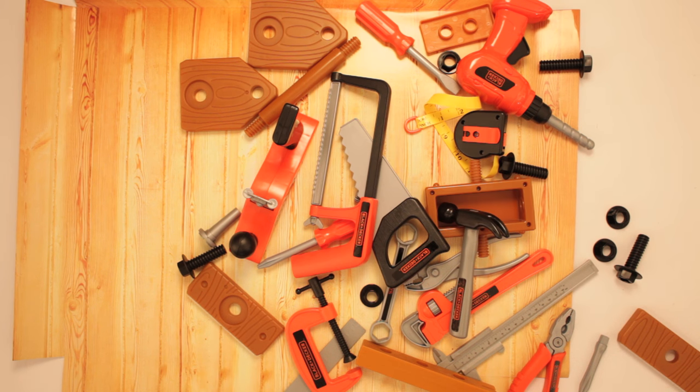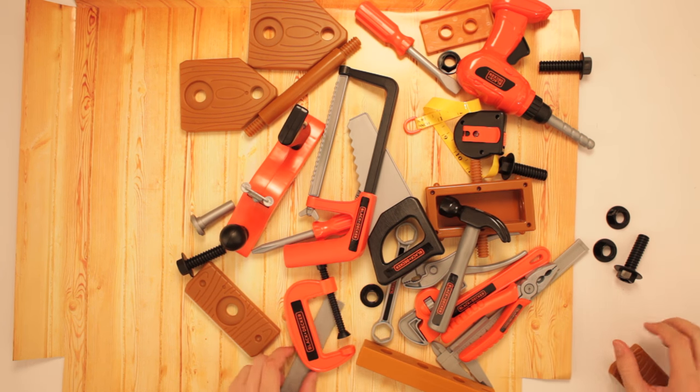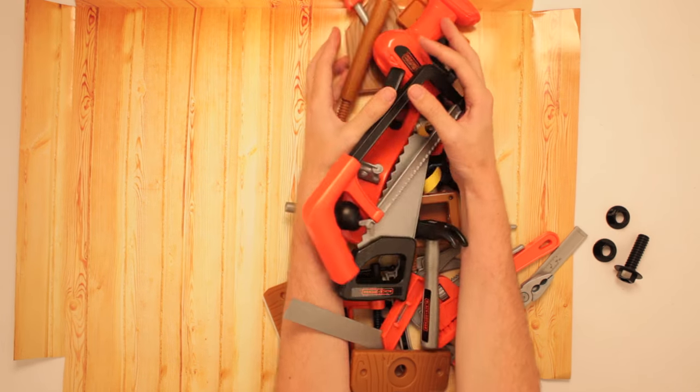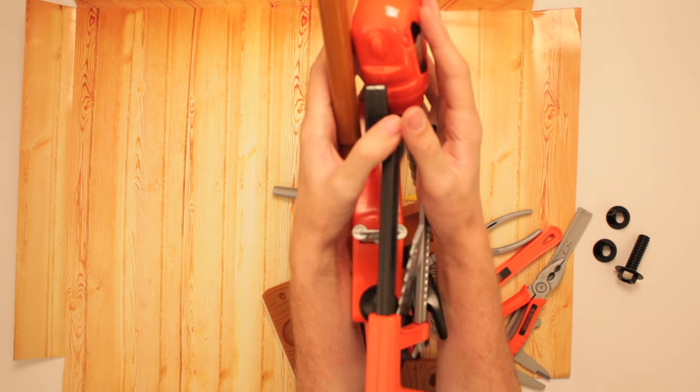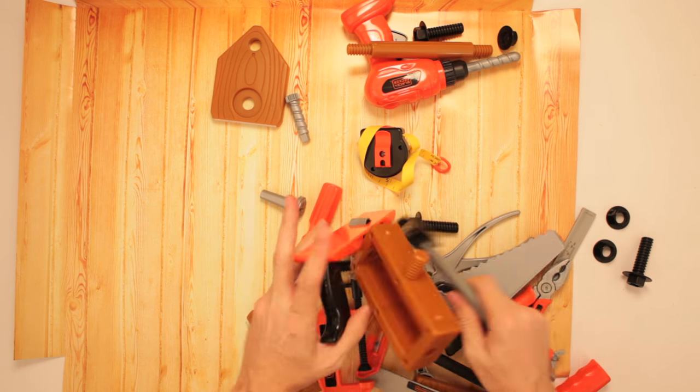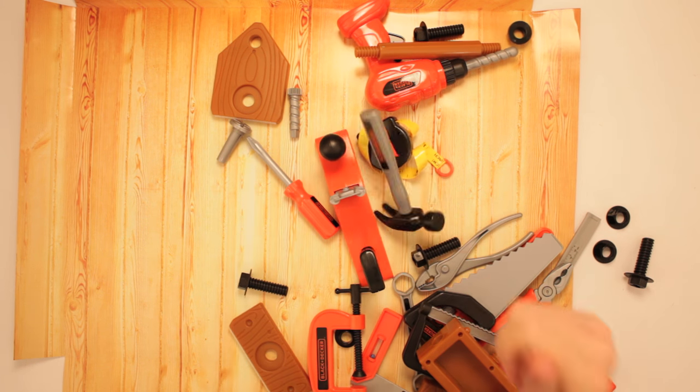9.5 inches. Perfect. Perfect tool kit was built. It can carry around all the tools. See? There you go. Black & Decker Junior Tool Set. It's so fun. Nailed it. Did it. We all did it.